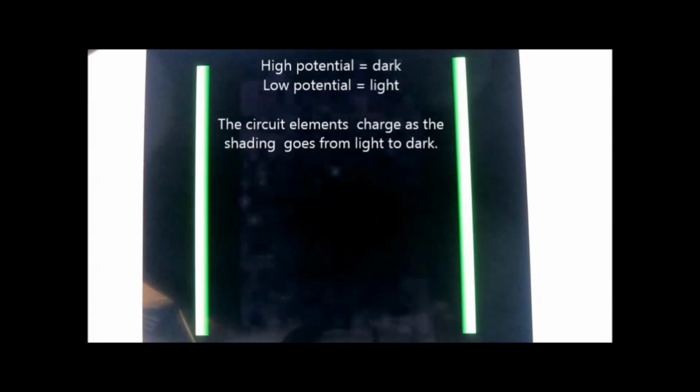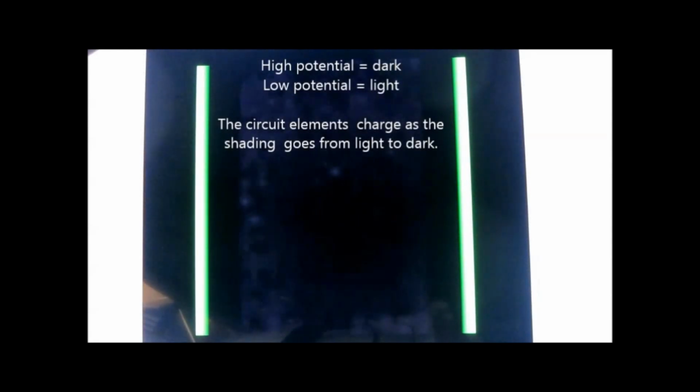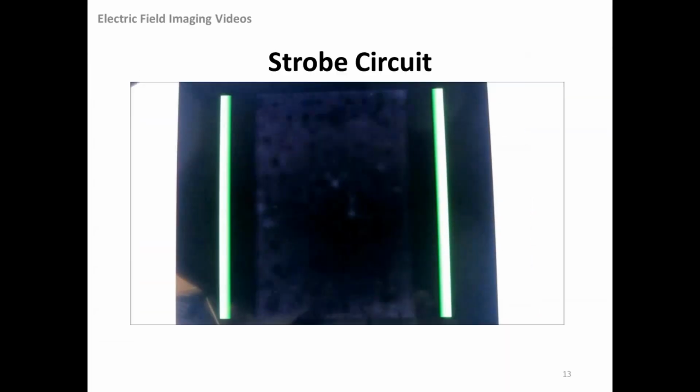And here you're seeing, it's basically in slow motion, but you're seeing 6 flashes per second. And this is not an optical image. This is an image of the electric potential of what's going on inside the circuit in the strobe light. So you're looking at variations of the elements charging and discharging inside the strobe light, and you're seeing that remotely.